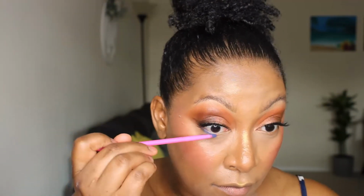Okay, so let's finish up the eyes. I'm gonna go in with these two blues on the lower lash line. We're gonna go with the bluer one on the outer part, and then the more tealy one on the inner part. And then I'm gonna use this light champagne color as an inner corner highlight, and we're gonna use this highlight as a brow bone highlight.